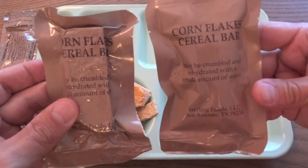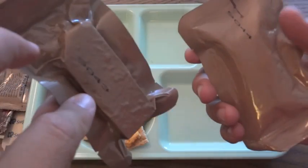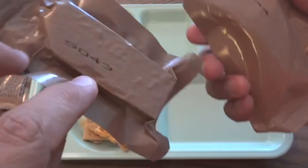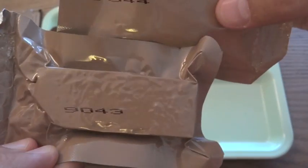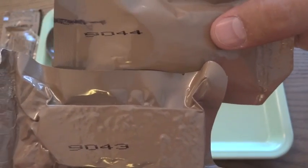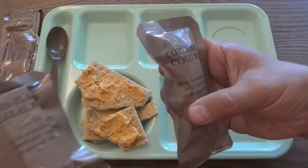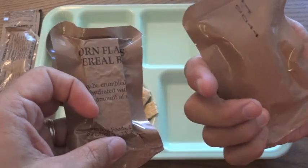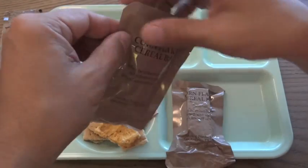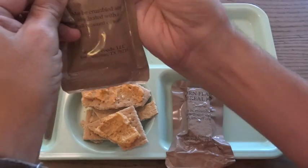Now comes the fun part of checking out the Cornflakes Cereal Bar. These are packaged one day after another. This was packaged on the 43rd day of 2009, and this is on the 44th day of 2009. But they're packaged very differently, as you can see. Unless this one was vacuum sealed, in which case there could be a problem with it, but I don't know, I have a feeling it's just the way it was done. We'll see.